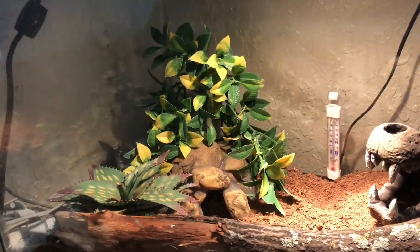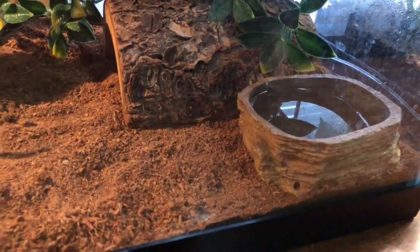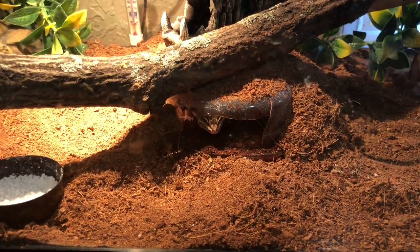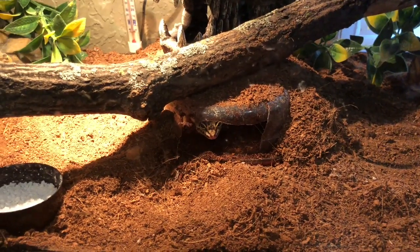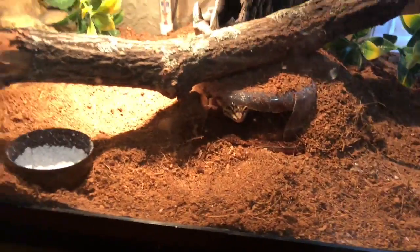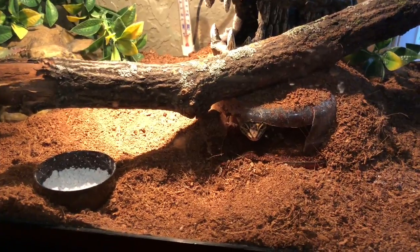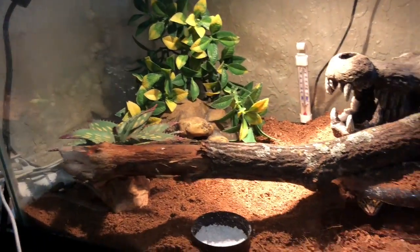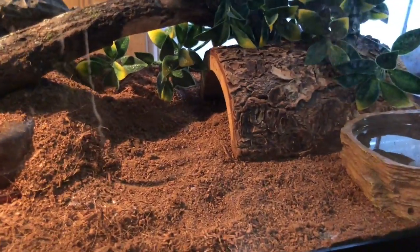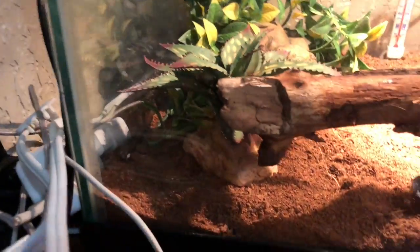So he has a cold hide, and another cold hide over here. His little water bowl. And then his humid hide, which is the only place that is wet for him. It helps with his shedding and everything. His little calcium dish, if he ever decides that he needs some more calcium in his diet, he can just go and lick it up. And then he just has this little climbing tree, a little branch he can climb on, his little hide, and then of course little fake plants.